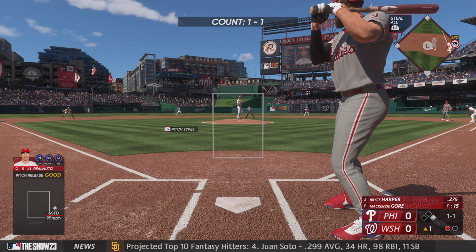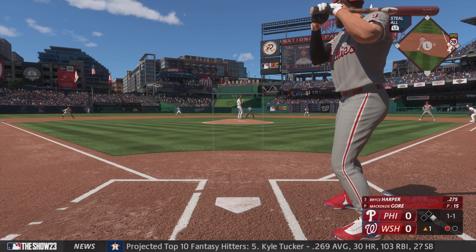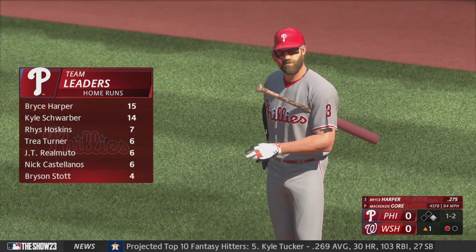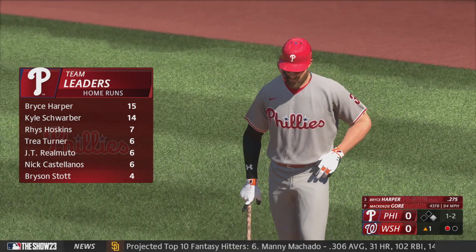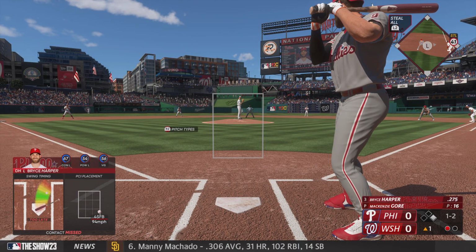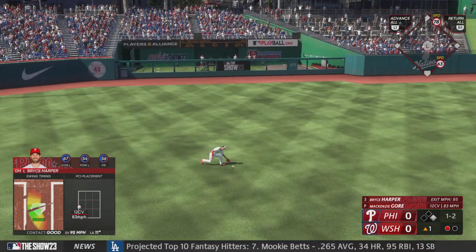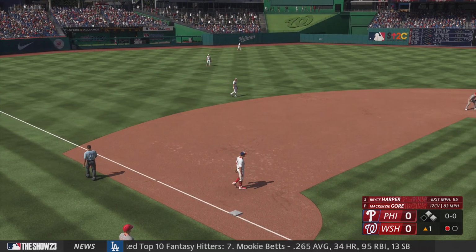Now, this is a story we were paying attention to before the game. We've seen him give up walks in the past, and it's an issue once again early on. Here's Bryce Harper. Swings and misses. 1-2. And now the lefty into left center for a base hit. Quick throw back in. Lead runner holds at second with one gone.